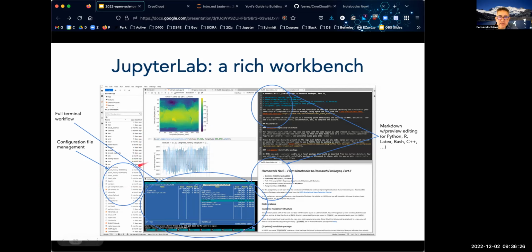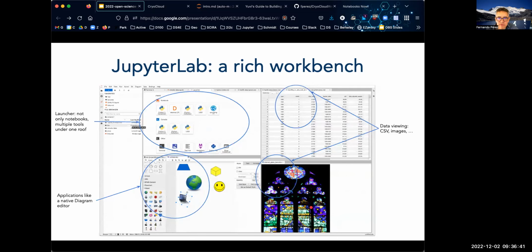So when you land in JupyterLab, which we're going to see in a minute, what you get is an environment that looks like this, and that lets you work at the terminal, that has file managers, that lets you access markdown files with live previews, that allows you to launch other tools that we're going to dive into a little bit, and some of those tools may actually be hosted within JupyterLab itself. There's a little diagram editor. I don't remember if we installed that one on this, but we can add other tools as needed.